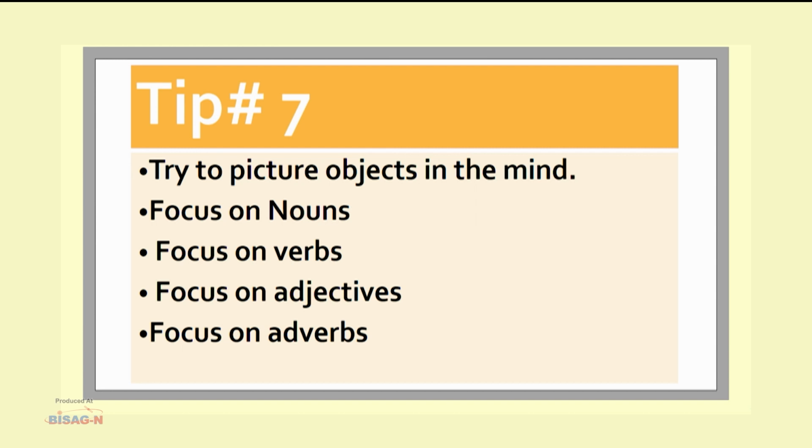Again, does this picture have any qualities in it? For example, the audio is about Mahatma Gandhi. Maybe the speaker is talking about the qualities of Mahatma Gandhi. The speaker says, okay, he was a hardworking person. He loved peace and non-violence. So you are focusing on the kinds of adjectives which are used there. And focus on adverbs too.